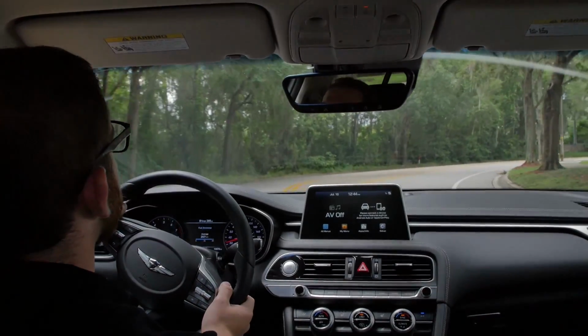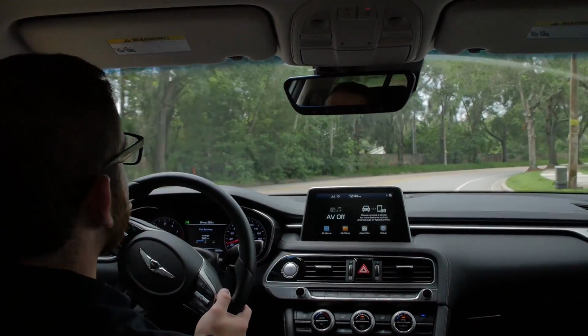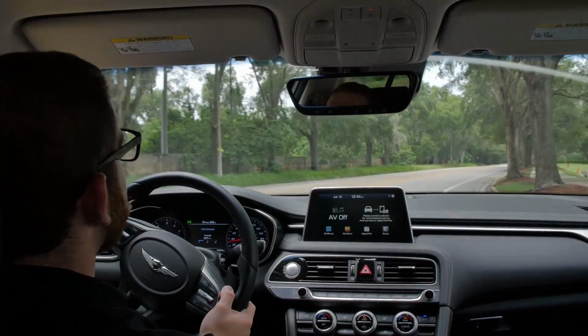All right, so let's get the Genesis G70 out on the road, because this is a sport sedan after all. One of the reasons why you're gonna buy this is how it drives. And in that respect, you are not going to be disappointed by the G70. The balance of this car is flawless. It's so neutral with its handling.